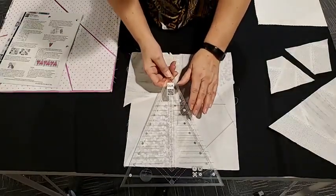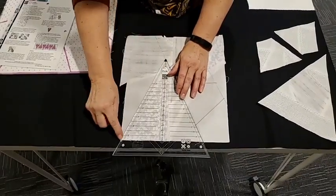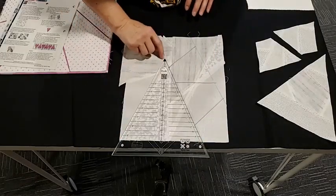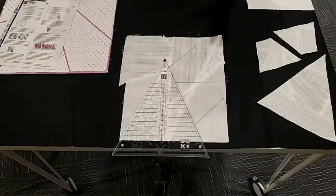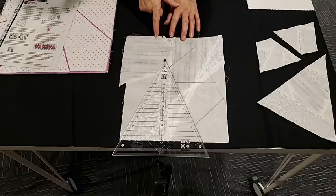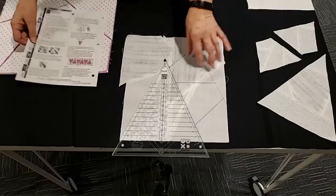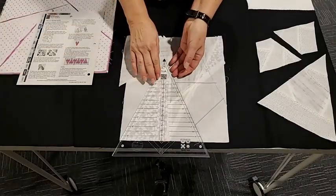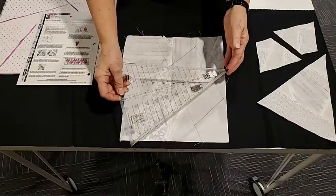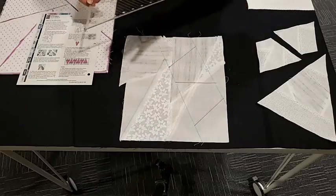Here you're going to take the spiderweb ruler, again at the 9.5 inch mark along the straight edge, and you're going to cut that triangle loose. And then continue cutting up here, and then just remove that whole section and keep the triangle waiting for the next step. Then you take the spiderweb ruler and you lay the 6 inch, well, sorry, let me back up.